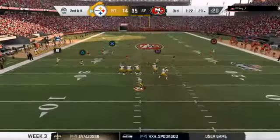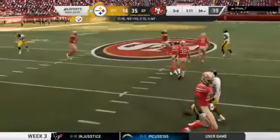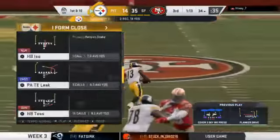To throw on 2nd down. Herbert. Dorsett making the catch. And he'll be corralled right around the 34. The Steeler first down on the pickup of 11 yards.